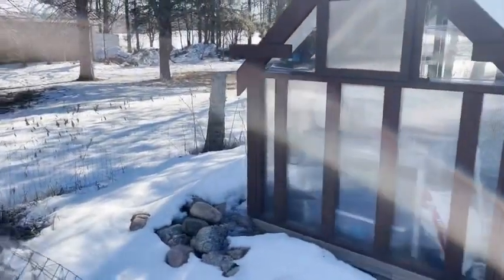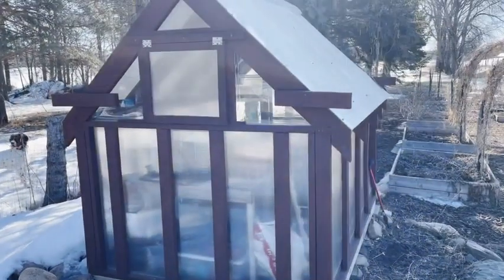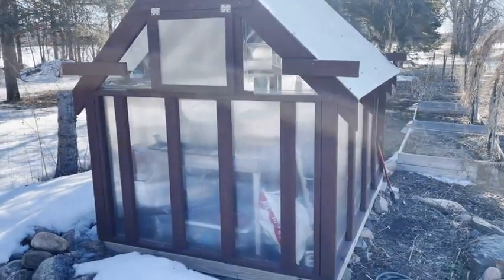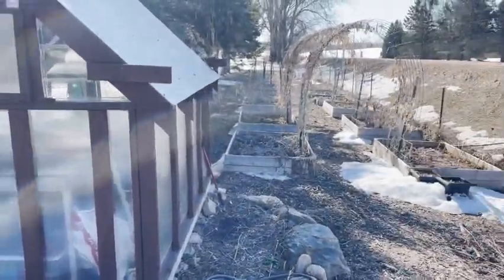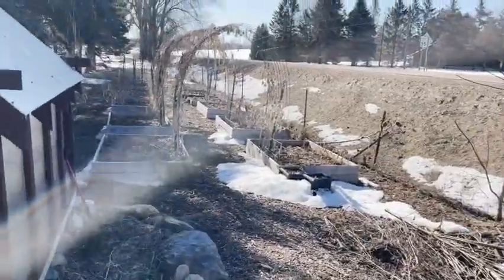Dogs are a little excited. Alright, so the greenhouse. I imagine it's quite warm in there. It is not quite warm out here.